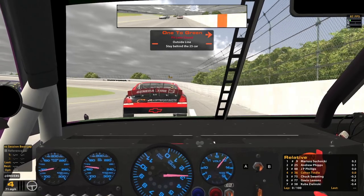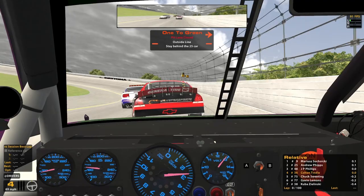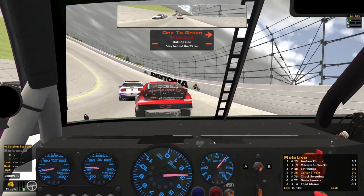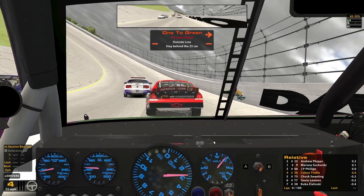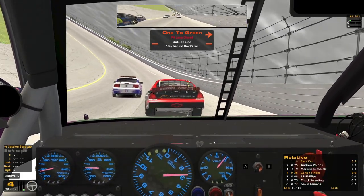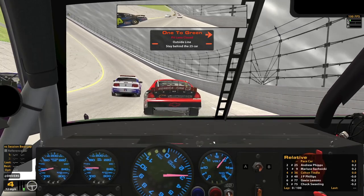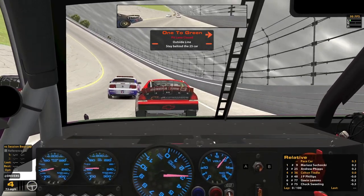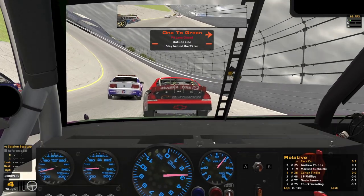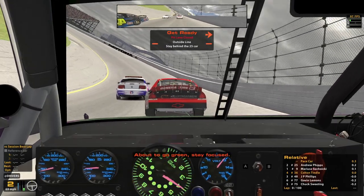But Gavin's starting behind us. That's cool. We'll be behind Andrew in the 25. And apologies, I don't know how to say the pole sitter's name. Marius, perhaps? Starting on the pole, we're going to be watching him to try to get a jump, but not going to matter too much on a super speedway.